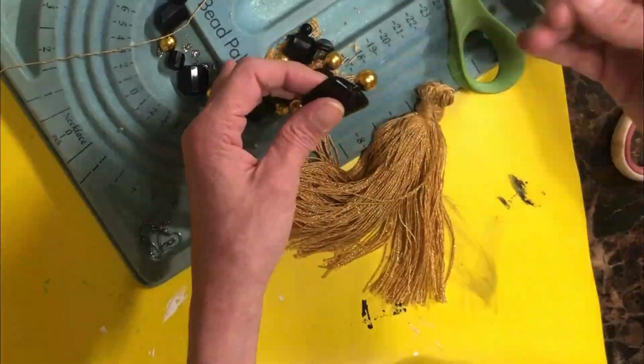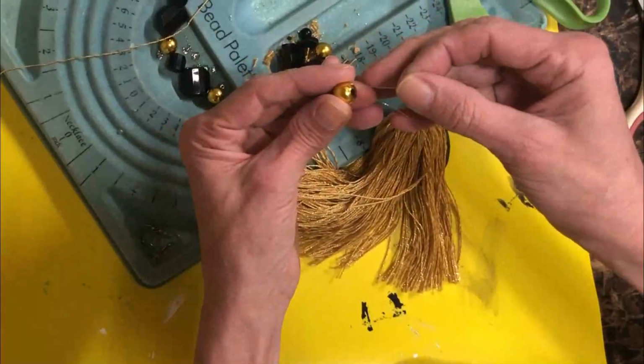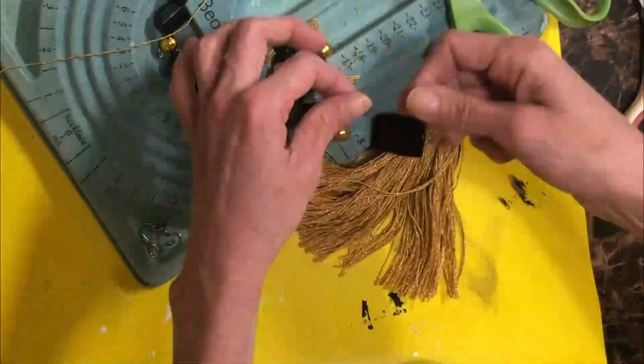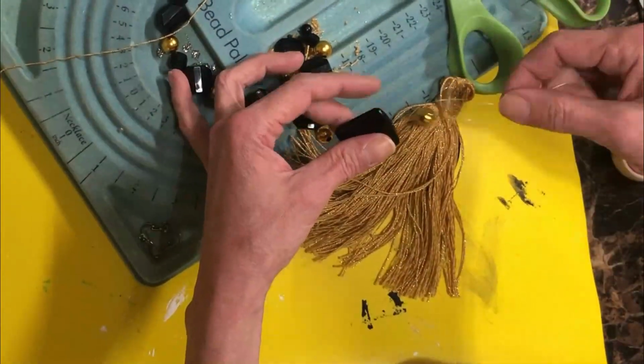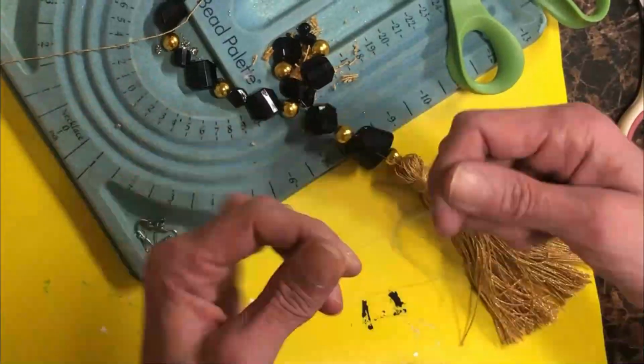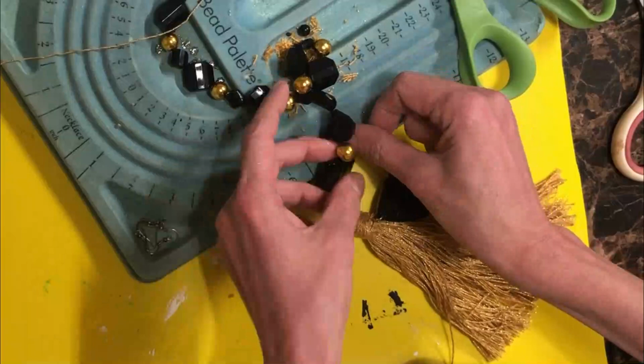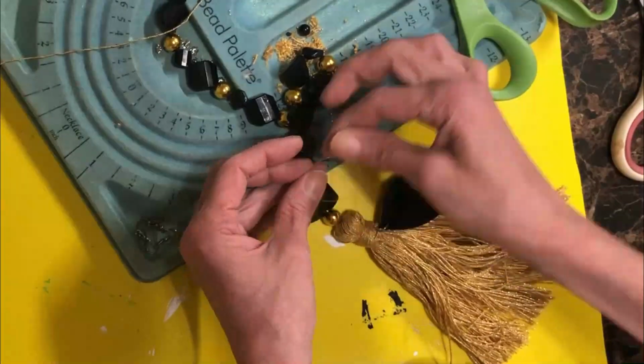This just happened to be one of the days when I needed to clean my glasses because I couldn't see the hole in the bead to get the fishing line back through it. But once I got it through the first one, the other ones weren't much of a problem. And again, I just tied a knot around one of the beads and then snipped off the excess.